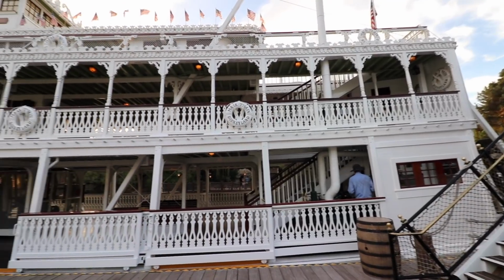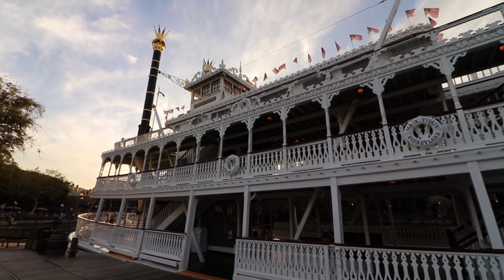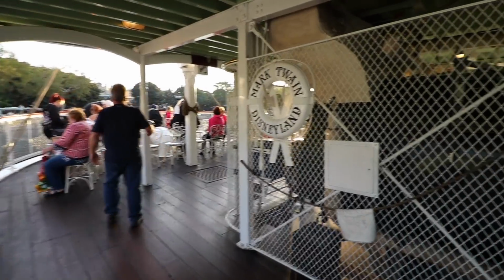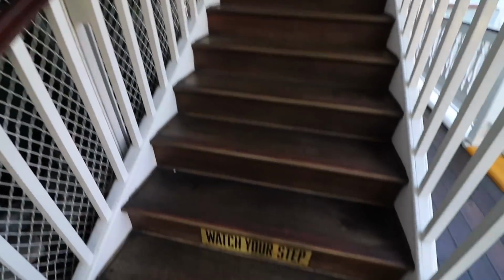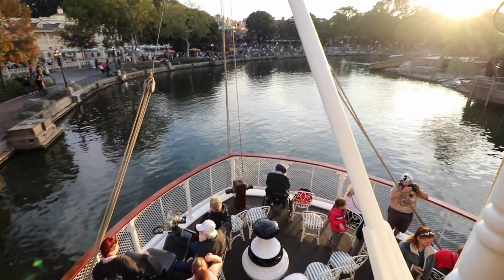Dude, this is awesome. We showed up just in time. Because what better way to pay tribute to Mark Twain on his birthday than riding on his boat? And here we go. I tried to take a Mark Twain birthday voyage last year on this same day. But unfortunately, last year on November 30th, the Mark Twain Train was closed. The rivers of America themselves were closed.